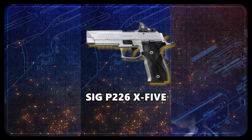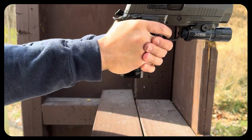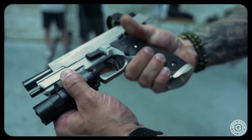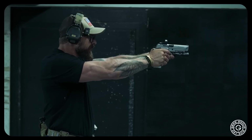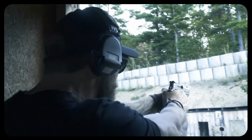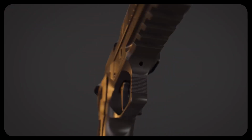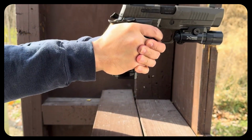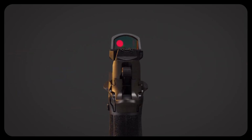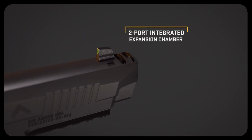SIG P210X5. The SIG P210X5 is a serious choice for anyone who wants near effortless precision right out of the box. Chambered in 9mm and weighing in at over 48 ounces, it manages recoil extremely well. The extra heft keeps the muzzle rise low, so tracking your front sight from shot to shot feels natural and unforced. Its single action-only trigger is tuned for a crisp 4-pound break, and after a few hundred rounds, it becomes even smoother. The gas pedal thumb rest built into the takedown lever area is another clever feature that supports more consistent grip pressure. People who've struggled with muzzle flip often find it easier to maintain alignment with the X5.